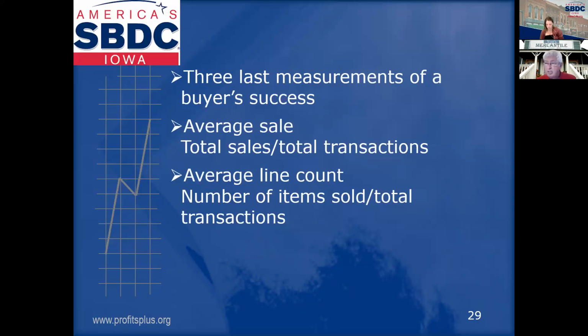If your number is low, like 1 point something, I don't think you really have salespeople. I think you just have cashiers. The more you can drive the average line count up, it says that your people are participating. It says you're doing all these 8 steps pretty dadgum well.